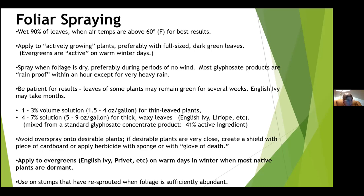Or a 4-7% solution for something like English ivy. So that's for a plant with a thicker, waxier leaf. Foliar spraying is not as good of a method for woody plants, mostly because cut and treat for woody plants is so effective that it doesn't really make sense to try to foliar spray, especially because those plants tend to be bigger. You'd have to be very tall to get to the tops of the leaves sometimes. There are just obvious reasons for when to use foliar versus when to use cut and treat.